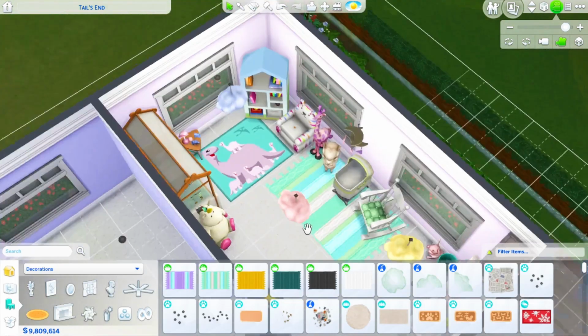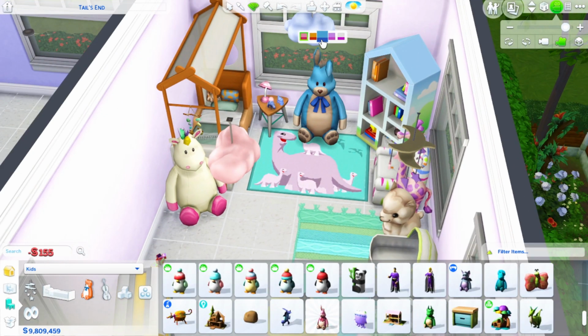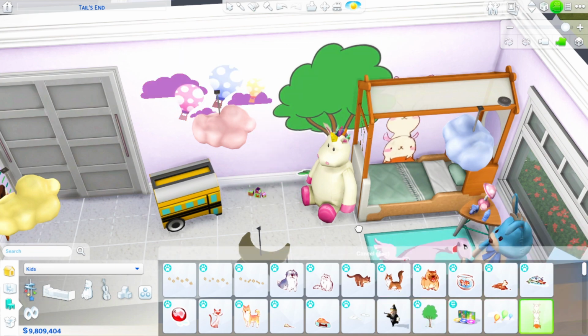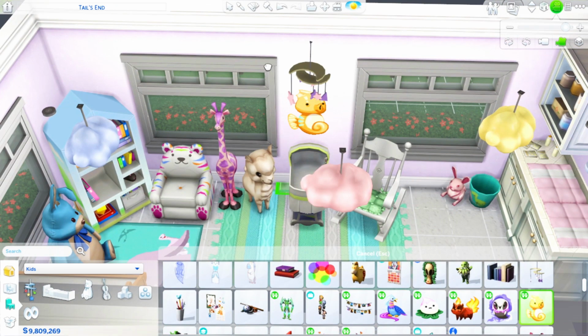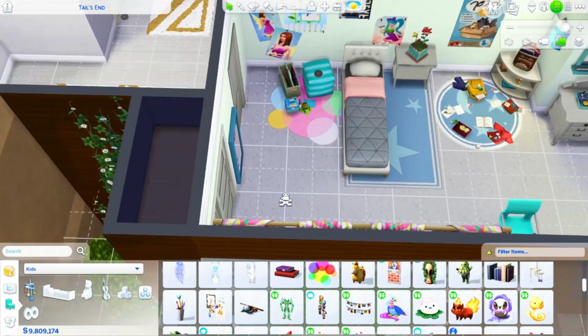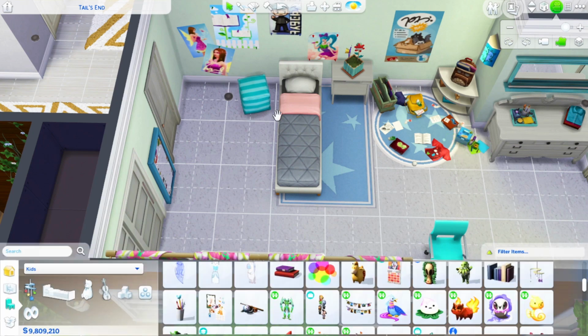But it is a non-functional, just cute little decor item to make it look like we have a changing table. And I love the kids' wall art. It is phenomenal. There's so many options, especially once you get into those cute void critters. You could really make a room pop.